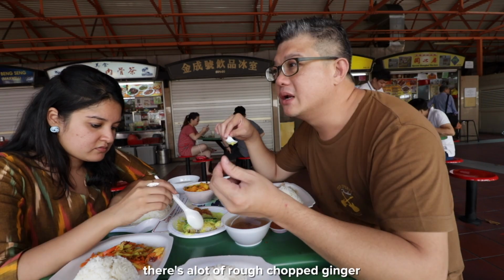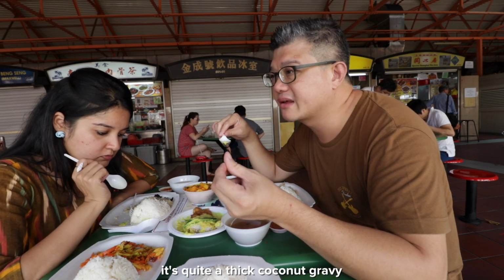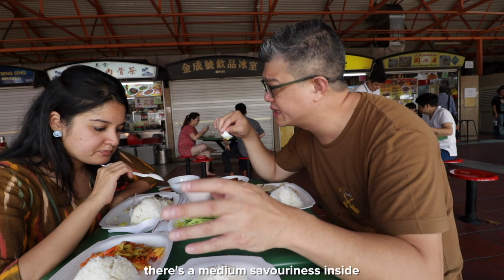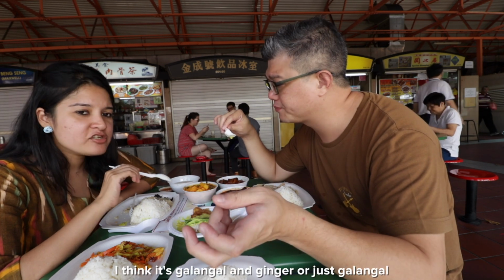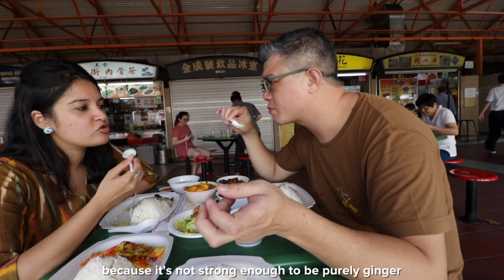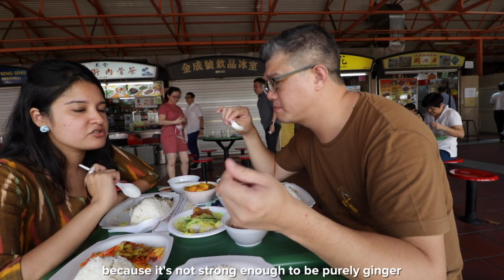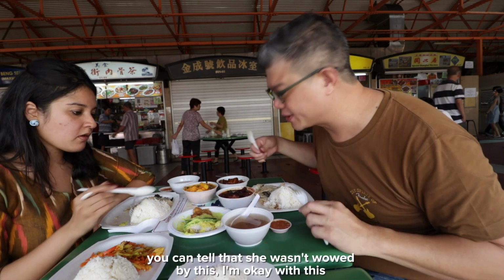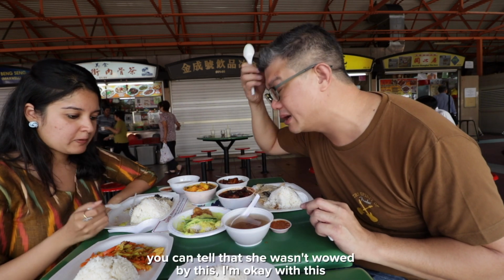Okay, there's a lot of rough chopped ginger. Yeah. It's quite a thick coconut maybe. There's kind of like a medium savouriness inside. I think it's galangal and ginger or just galangal because it's not strong enough to be purely ginger. That's right, yeah. I think there's a bit of tanginess inside. Turmeric, of course. You can tell that she wasn't wowed by this. I'm okay with it.